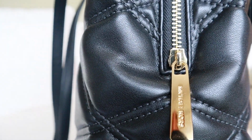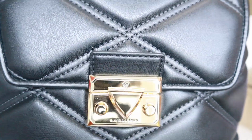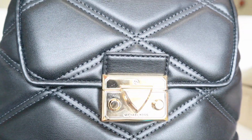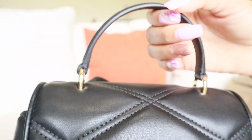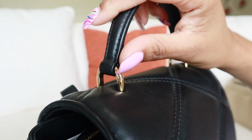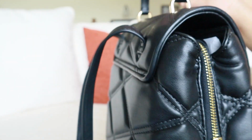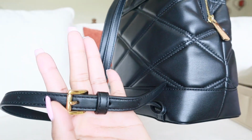This is what the zipper pull looks like. She's got the opening in the front that's similar to some of the other bags we own, such as the Pochette Métis. It does say Michael Kors on the bottom. It's got a little tab here to assist with opening. It has this beautiful top handle that does not move. It's very structured, which I love. It's got gold hardware on the hooks. And then as you can see the zipper from the side. You've got your straps on the back that are adjustable, which I love.